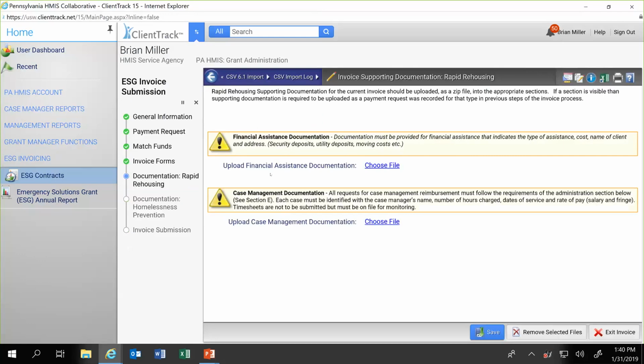Now, we're into the actual documentation section. This is where all the supporting documentation needs to be uploaded, based specifically on what you're requesting payments for. So the system will pop up the specific component that you're billing for, as well as the specific subcategory, as there's specific documentation that's required for each client that you've served under that category. So if you've only billed for rapid rehousing and homelessness prevention, you'll only have to upload documentation for rapid rehousing and homeless prevention, and only the sections that you actually have positive money for.